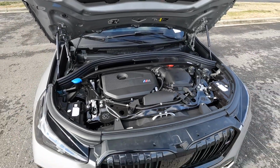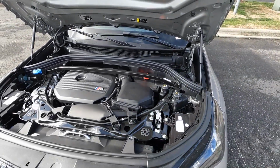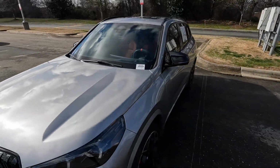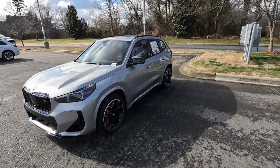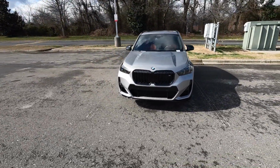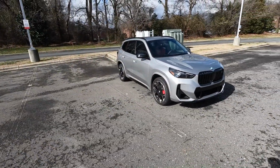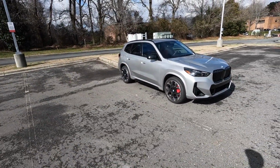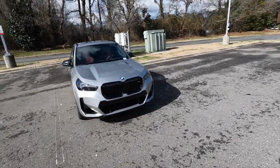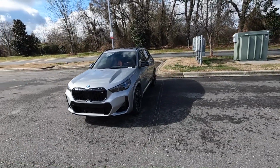This is powered by a 2-liter twin power turbo 4-cylinder engine paired to a 7-speed dual clutch automatic. This pumps out 312 horsepower, 295 pound-feet of torque, sent through that X-Drive all-wheel drive system, propelling this 3,800-pound SUV from 0 to 60 in just under 5 seconds, and it has a top speed of 155 miles an hour. Now, as far as fuel economy goes, you're looking at right around 23 miles per gallon in the city and 31 out on the highway.